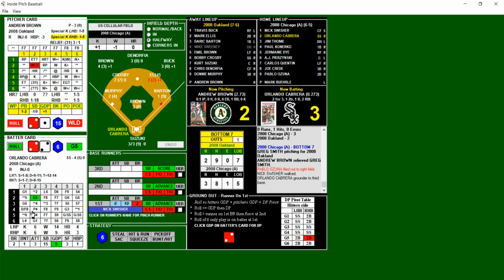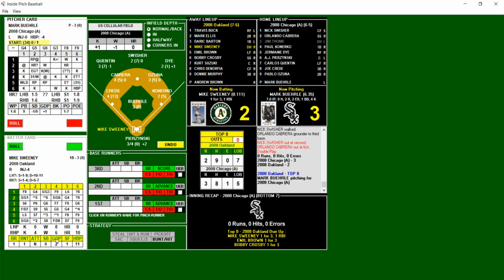Strategy roll, the die roll for that's going to be a 2 on the pivot from Ellis on that. So 5, that's going to be a double play. A 5-4-3 double play. So no runs, no hits, no errors, and none left on. After 7, Chicago 3, Oakland 2, we go to the top of the 8th. Mike Sweeney, Amir Brown, Bobby Cosby due up for the A's.